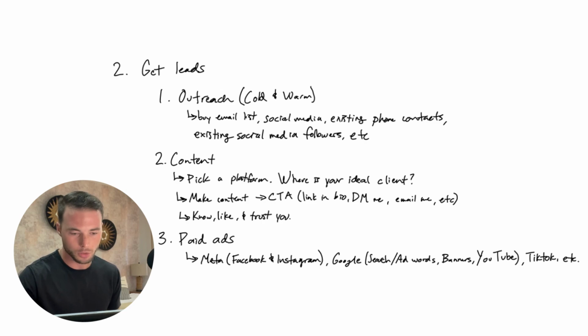So jumping into the first one, okay, getting leads. There are three main ways here that you can go ahead and get leads. It is either by doing outreach, that includes cold outreach and warm outreach. You have number two, content. And then number three, you have paid ads.